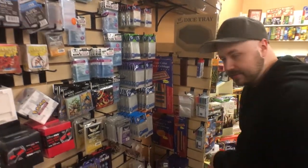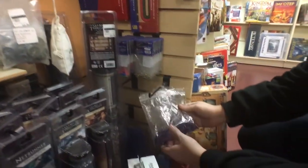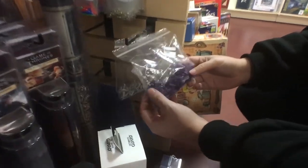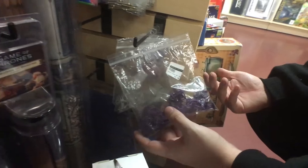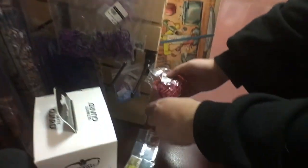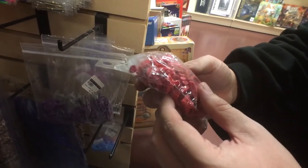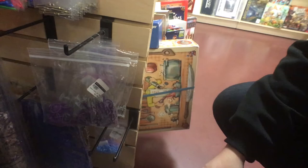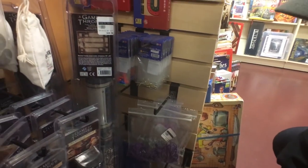But the other thing that this store has, that not all local game stores have, but they do a really good job of stocking stuff. They just have extra bits for games. Some of them are from their used games. If they can't complete a whole game, they'll just take the bits and sell them separate. So you can get random stuff like this. I don't know what these are from, but there's tanks and planes, probably another version of Risk. But yeah, they just sell these extra bits. It's awesome.